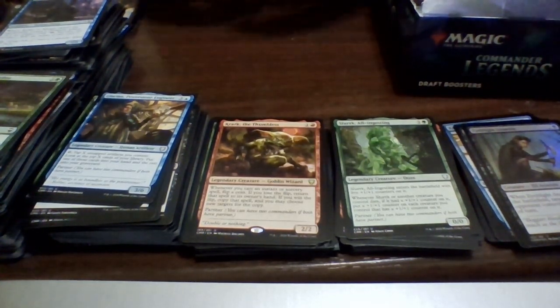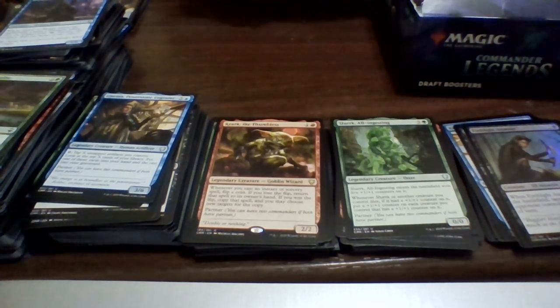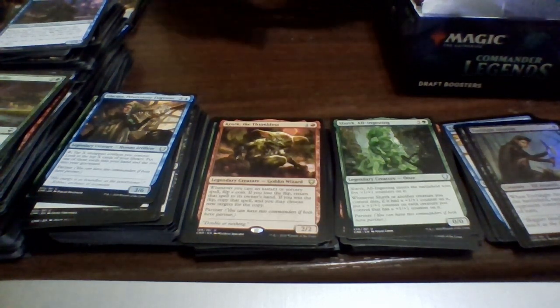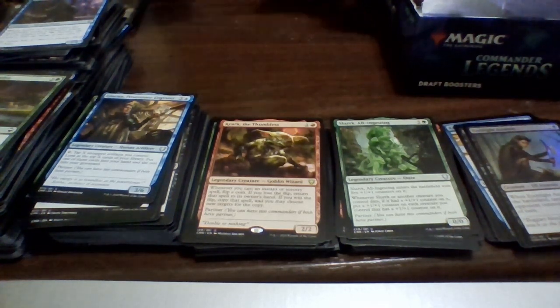I still have not opened Scroll Rack either. Just saying. So, Scroll Rack, you want to be in here? I would appreciate it. I think I do have a Scroll Rack though. Not from this set, but I think I have an old school Scroll Rack somewhere. It's a good card. I wonder if I put it in the deck?